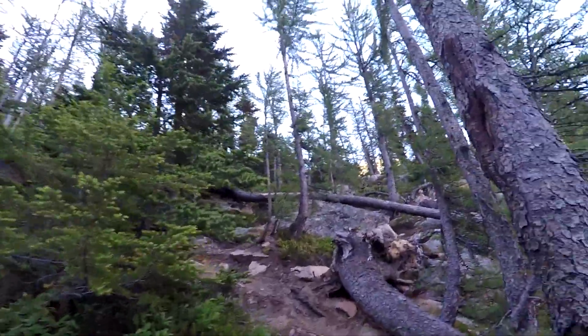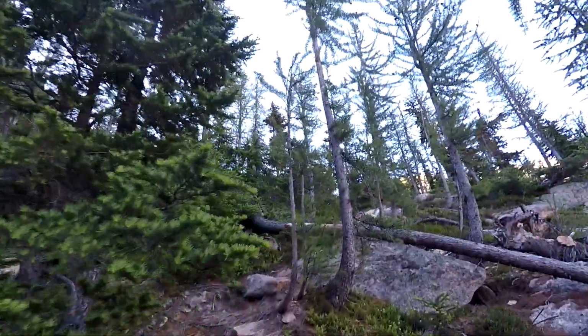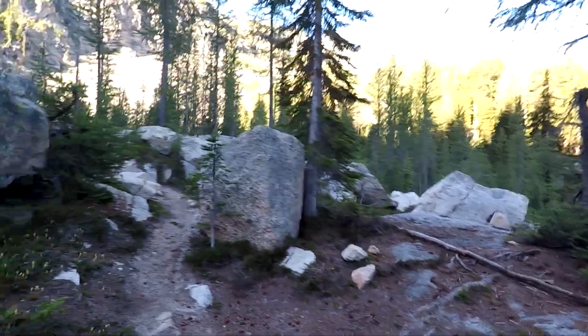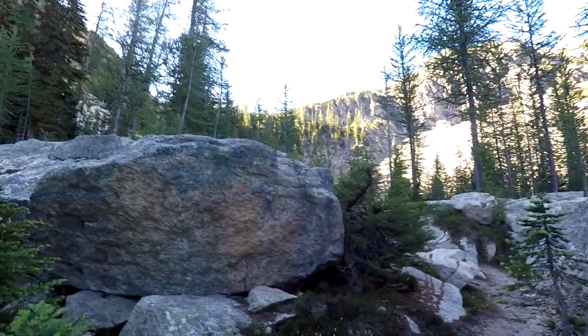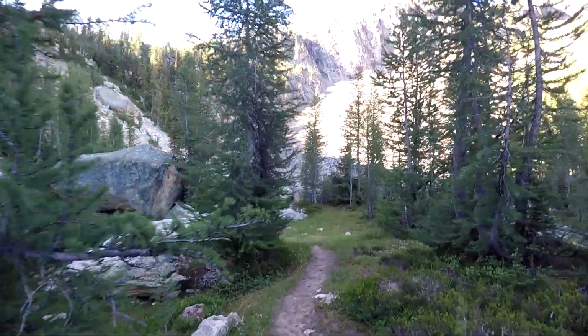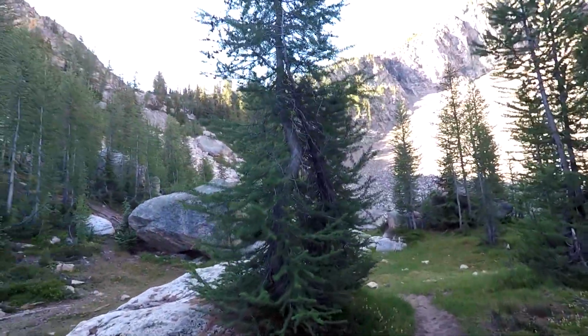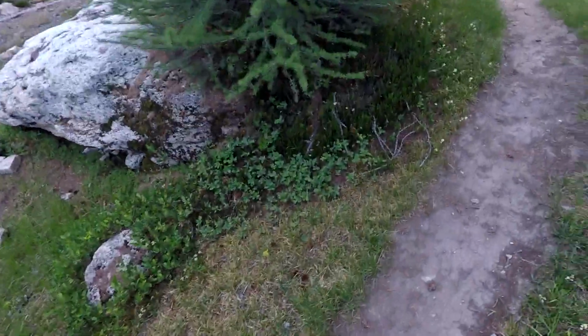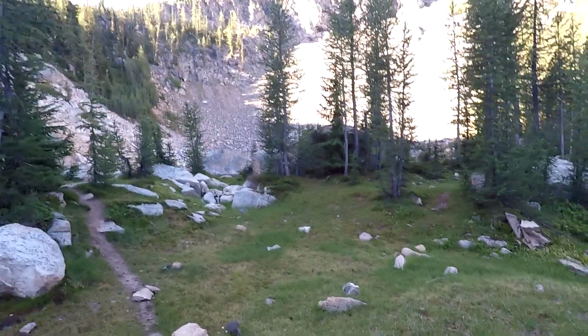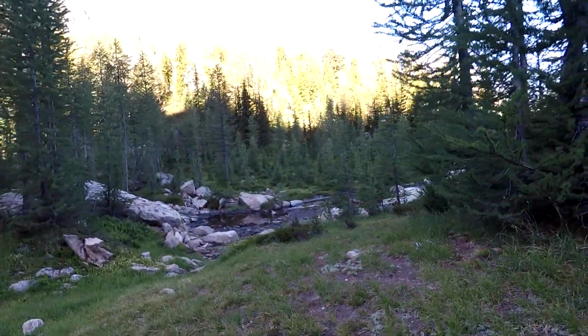Feel the burn. That's for sure. Yeah, trail semi-flattened out for a moment. Need a little break, you know. Still hear a little water nearby too. Yeah, like root network underground. At least these big voids, there's a little bit of water.